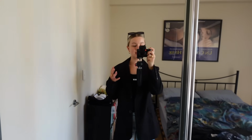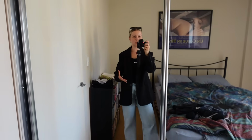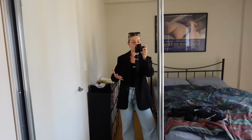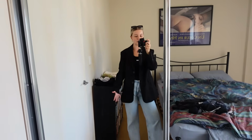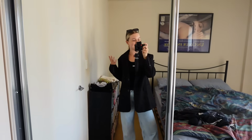And I did love the Celine pebble blazer that I tried on, the sort of more beigey one. But I just thought going into winter, I'm more likely to wear a darker color, and I feel like this just goes with everything. Like, it even goes with this outfit that I've got on right now. I would wear this to the office and out and about.